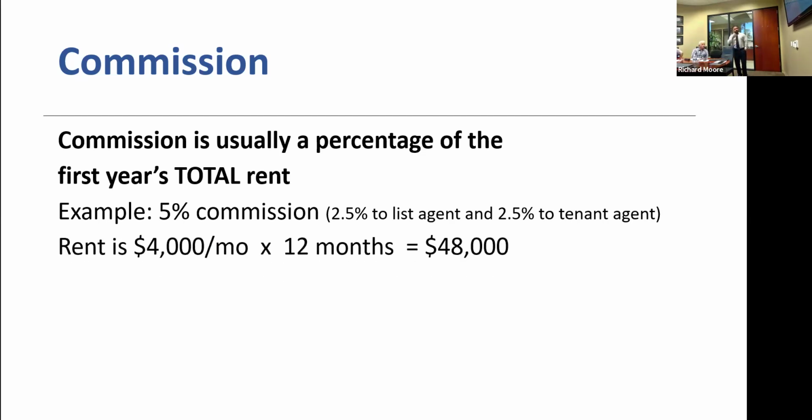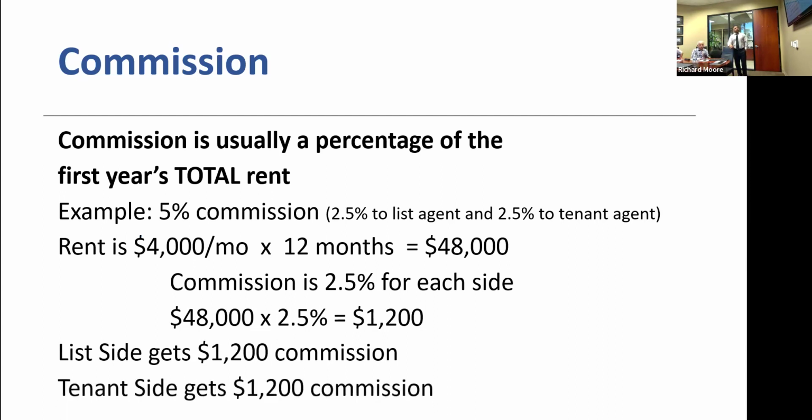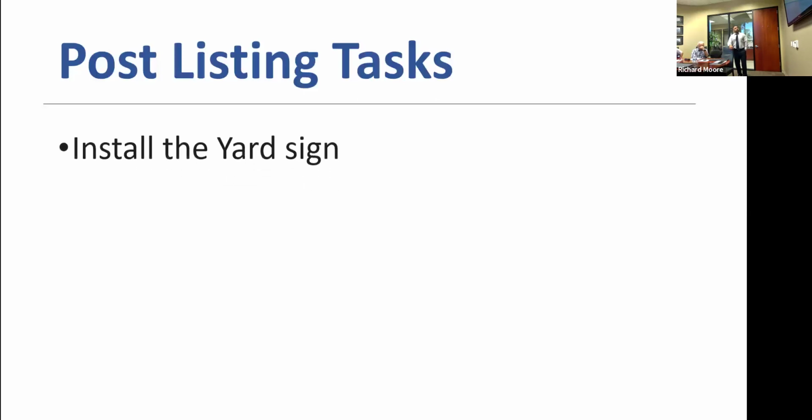All right, so here's an example. We already talked about the $1,500, but this is the $4,000 example. 4,000 a month times 12 months is 48,000. At 2.5% commission, that'd be a $1,200 commission for each agent. All right, let's move on here.